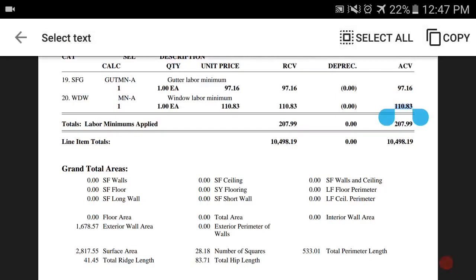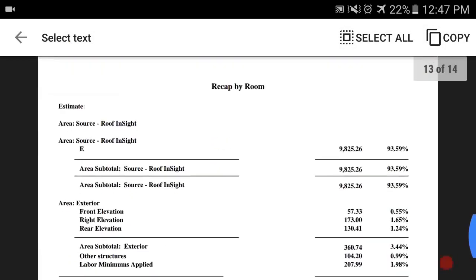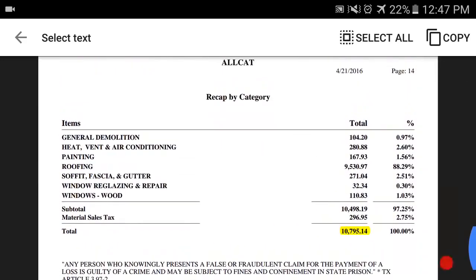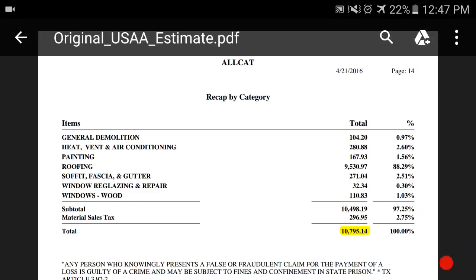110.83 there. So just make sure that that's enough to account for it. And then, all right, we'll get into the summary. So this estimate by USAA started out at 10795.14. Okay, so remember that number. We'll come back to that.